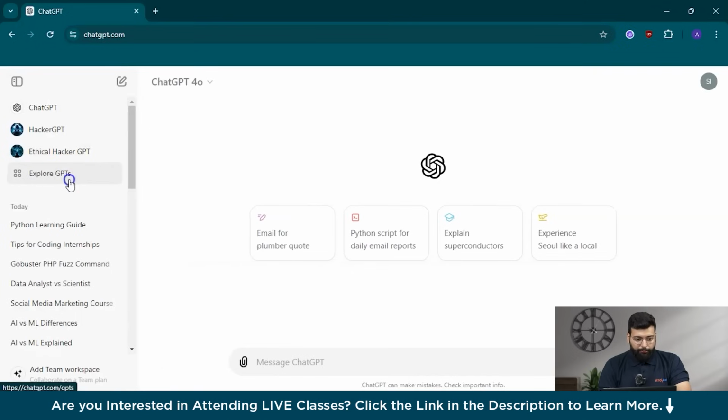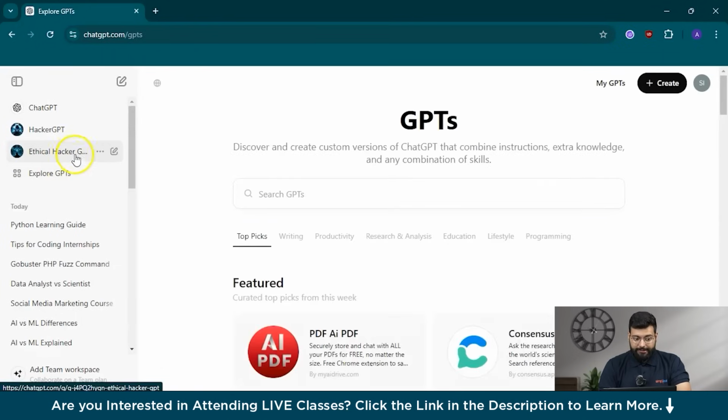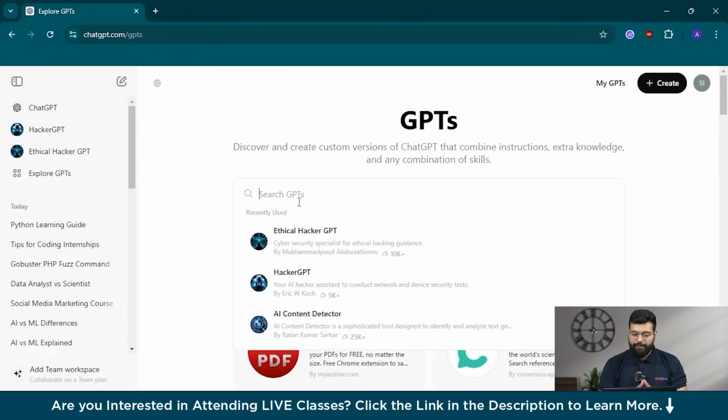And what I was telling you is this is the Explore GPT section. So here you can find all the GPTs that are created by ChatGPT, OpenAI, or individuals, or you can find the companies who have created GPTs. These are the recently used, and this is the most used Hacker GPT. You can find other GPTs also, and you can see they have been used by 5,000 plus users, and this one by 10,000 plus users.